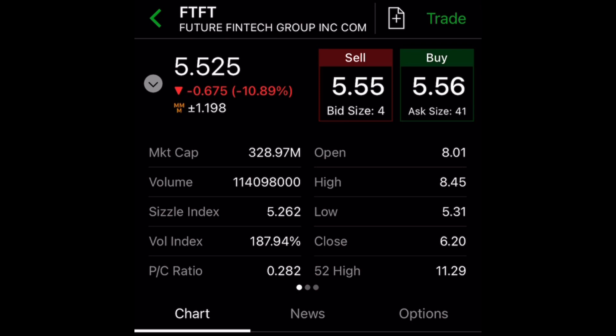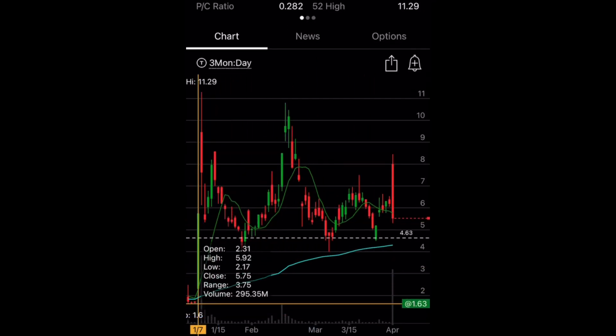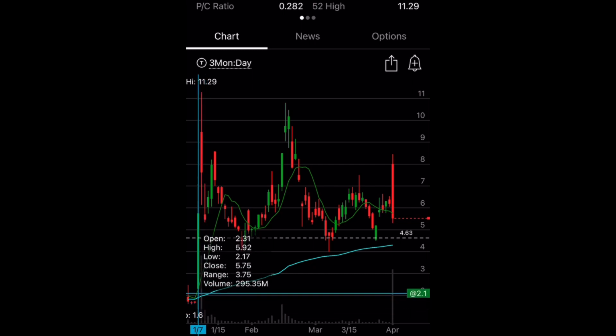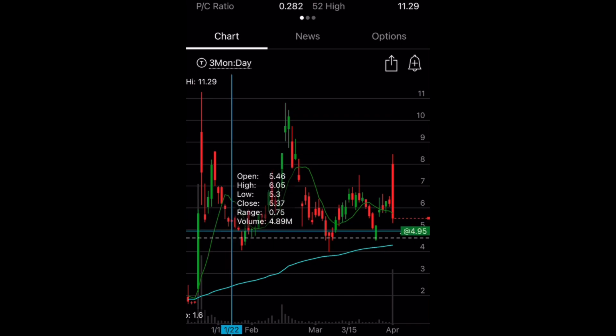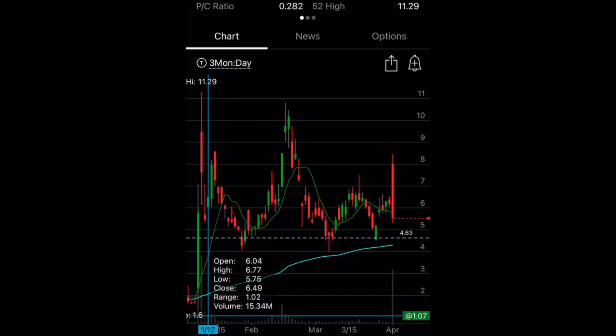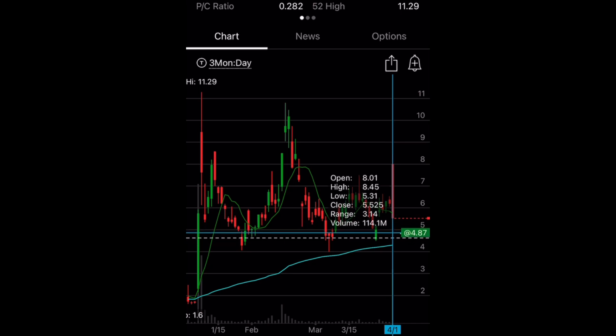So let's just take a quick look at a 3 months daily chart. We see this huge spike back in January. It went from a low of 160 all the way to 1129. We started to just consolidate in this range that we see here. We have a very strong support around $5 and a very strong resistance at $7.